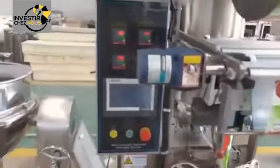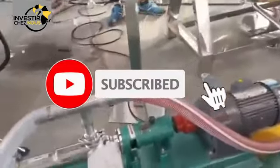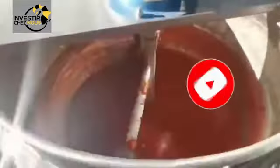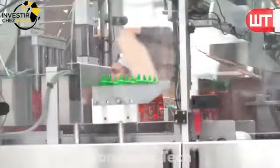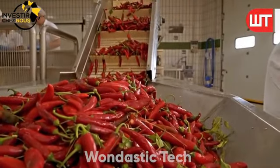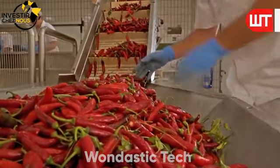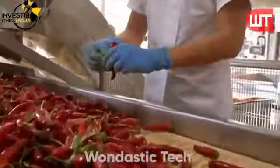Now, let's walk through the step-by-step production process for making chili sauce and tomato paste. Each stage is crucial to producing a high-quality product. Step 1: Washing and sorting. First, we wash and sort the raw materials. The washing machine removes dirt and contaminants, and the sorting machine ensures only the best tomatoes and chilies are used. Clean and sort the produce thoroughly to ensure the quality of your final product.